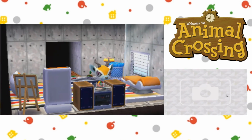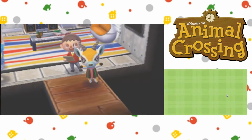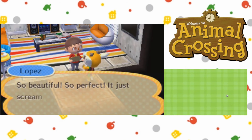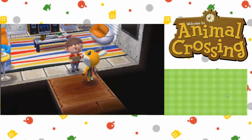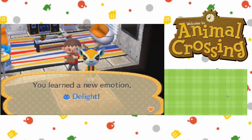Is he dancing, or is he sweeping? We're not gonna really go through all these photos and stuff. Did he like it, though? So beautiful, so perfect, it just screams Lopez! So I really like it, buckaroo. I'm so glad you liked it. My job here is complete. You learned a new emotion, delight.